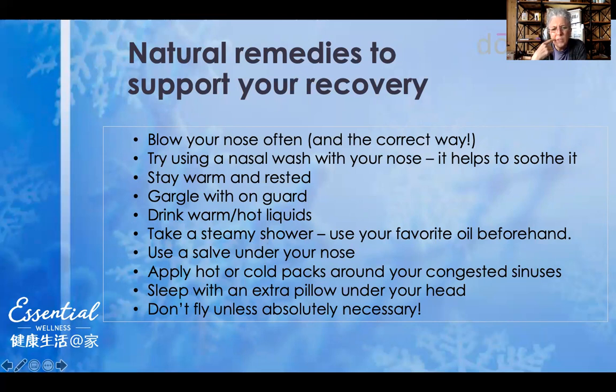For several months, for some reason, I do not know why, I felt like the inside of my nose was very, very dry. And I felt like it was always like the skin was sort of broken. I think there may have been something in the air here. And so I was using a salve just inside my nose just to keep it moist so that it didn't get dry and hard. Yes, and so you can apply hot and cold packs around your congested sinuses to open them up and then help them to relax.